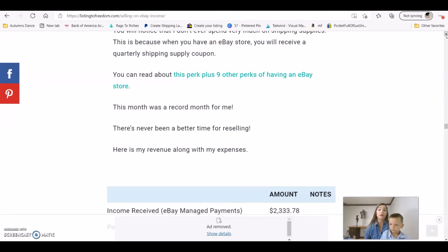I used to do it that way when I was receiving money with PayPal because those were separate expenses, but now it's all lumped together. So I did receive $2,333. That's money that actually hit my bank account.